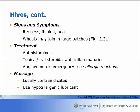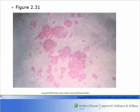And because it's an inflammatory response, using anti-inflammatories, antihistamines, seem to be the best thing to do. Now, probably not a good idea to massage somebody, especially if they're having dermographia, if they are sensitive to things. So I would massage over the hives, and if it's acute sort of hives, then I would probably avoid it. Again, this is typically what you'll see, and you will see it a lot on your patients throughout your career. People get this.